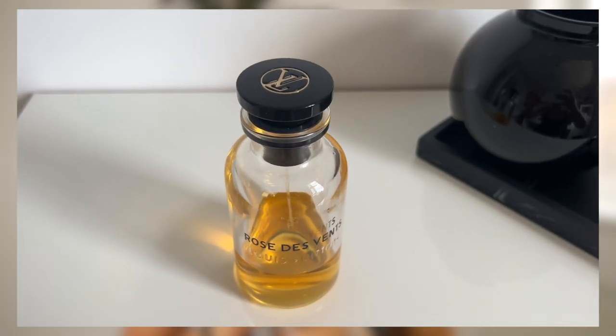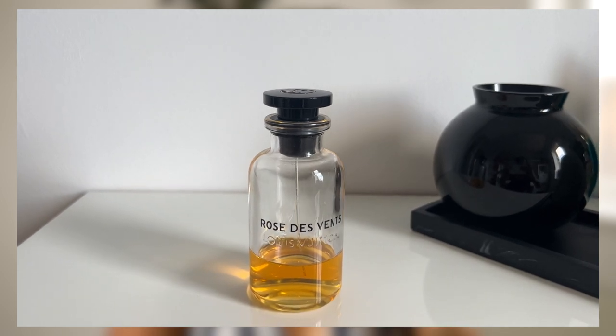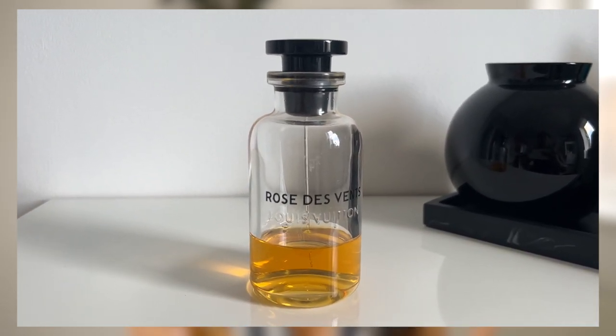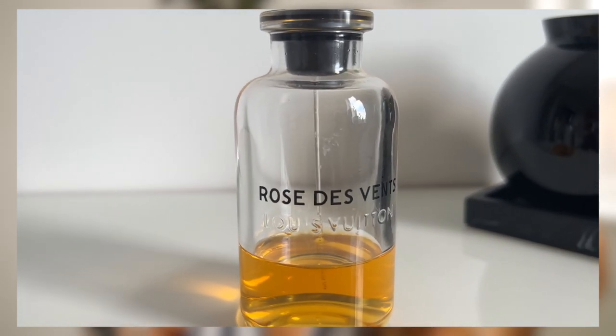I have some scents in here which are definitely on the lighter side, so if you don't want something too strong, then they're perfect for you. This is a really, really beautiful smelling perfume. The smell that it gives your clothes after you've worn this is, oh, luxurious. I love it. And there's a particular note in here which I could not tell you for the life of me, but it just reminds me of Louis Vuitton.